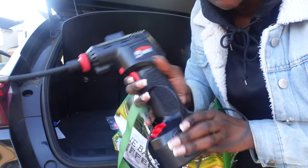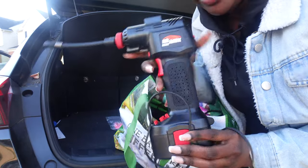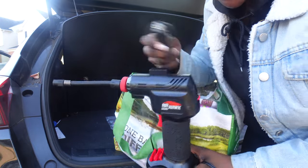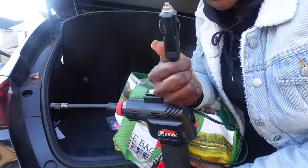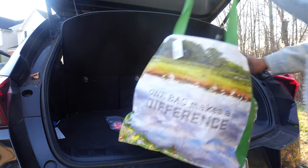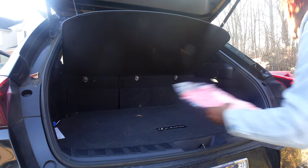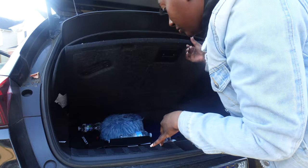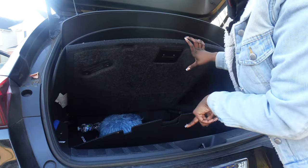Guys, this is an amazing air pump. This is my boyfriend's. I stole it from him. But if you ever have a flat tire on the side of the road or anything, it has a car charger that you can use to plug it up, and it pumps really fast. Yo, in my trunk, I like to keep a vacuum cleaner. Oh, here it is. So I keep it down here.